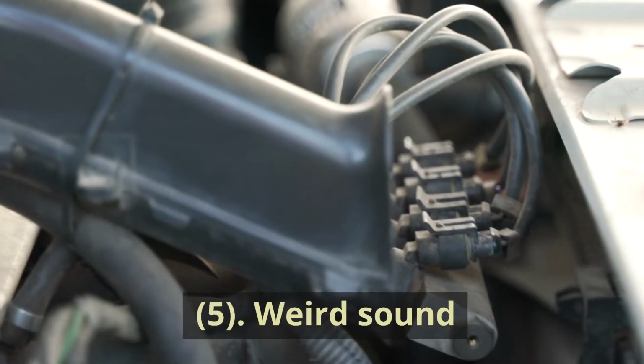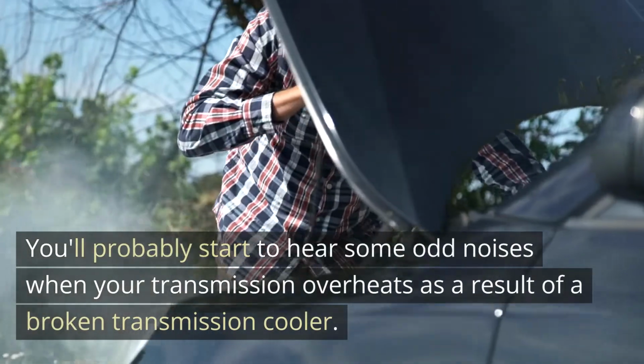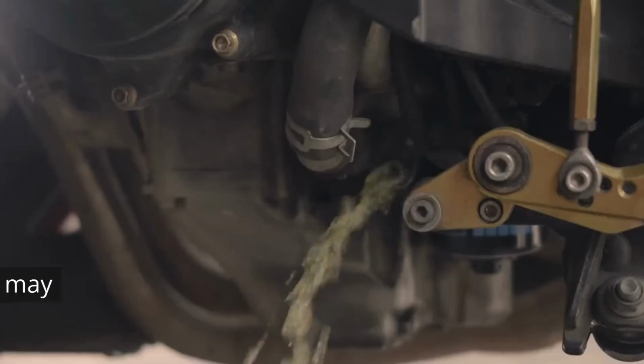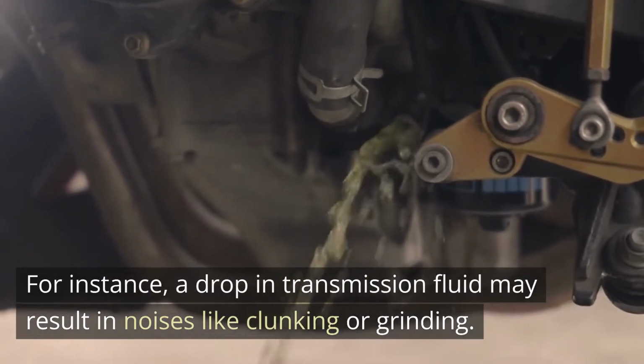5. Weird sound. You'll probably start to hear some odd noises when your transmission overheats as a result of a broken transmission cooler. For instance, a drop in transmission fluid may result in noises like clunking or grinding.